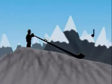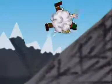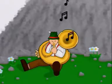Have you ever wondered why brass instruments are coiled? Because otherwise, you'd never be able to reach the keys. But bending tubes is trickier than you think.